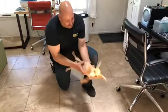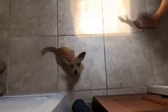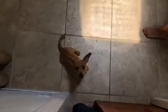All right, so you're gonna crumple the rag up and toss it where he can see you throw it, so no more than 4 feet in front, and then try to encourage him to retrieve it and bring it back to you.